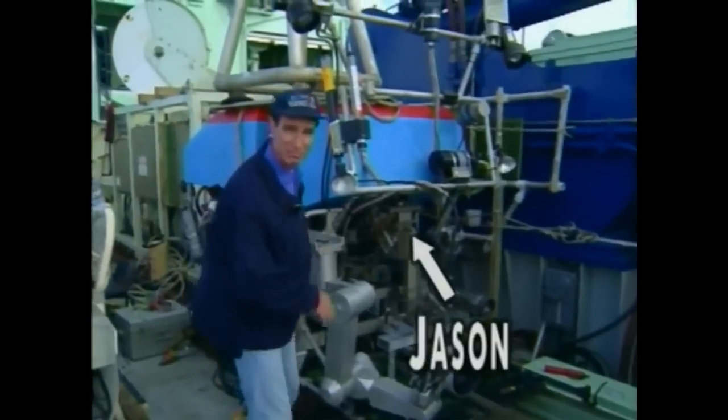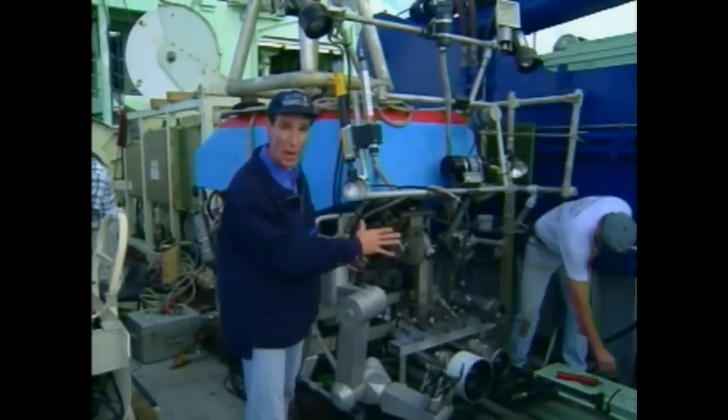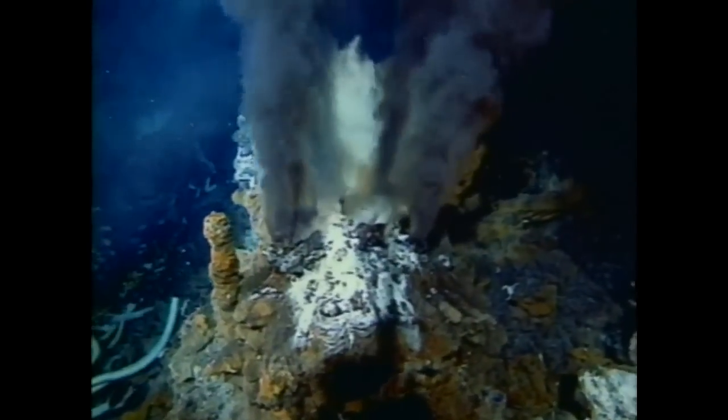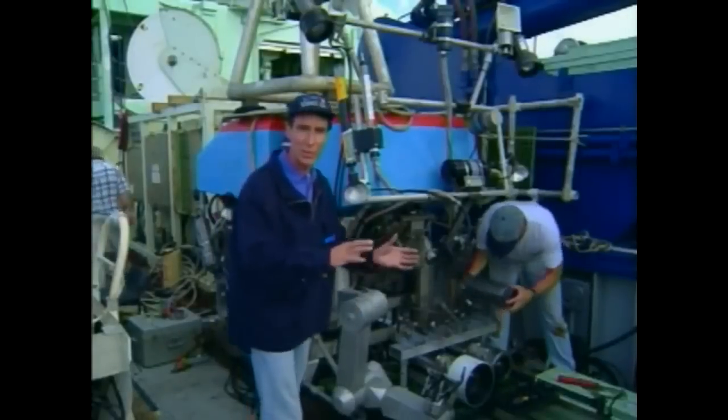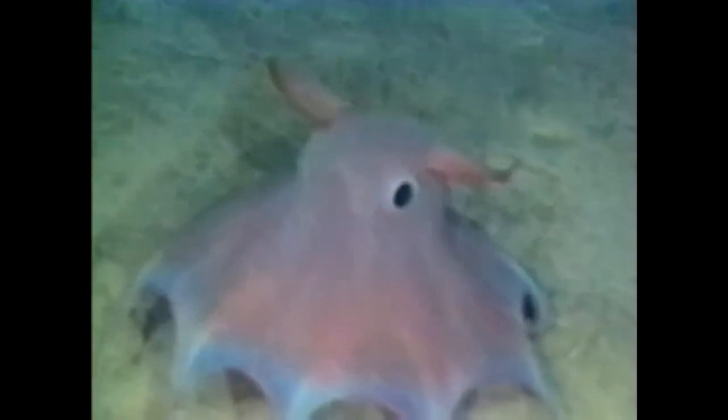This is Jason. It's an ROV, a remotely operated vehicle, a robot, and it's been to parts of the Earth that no human can ever go. It's been to ships that have sunk in 4,000 meters of water. And it's explored ecosystems 6,000 meters deep. And it's taken pictures of animals that probably look as weird to us as this thing looks to them.